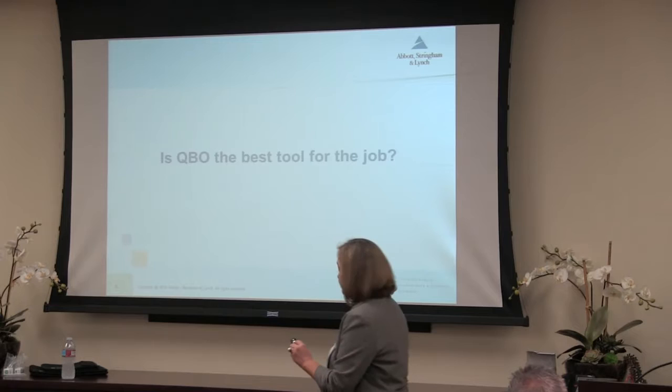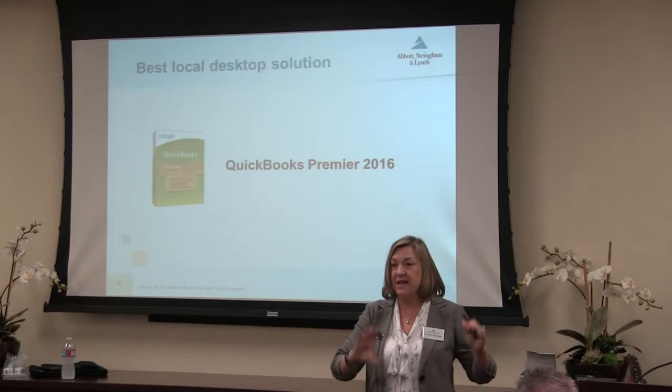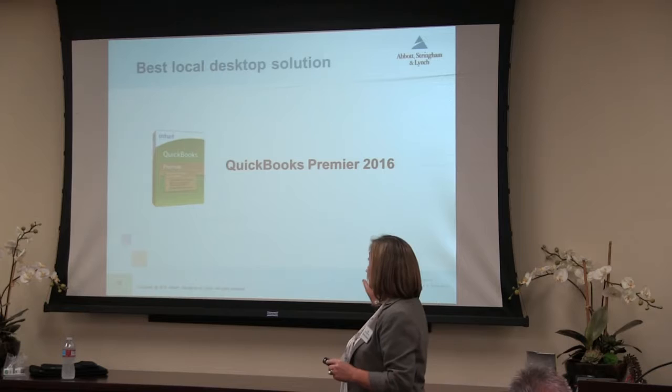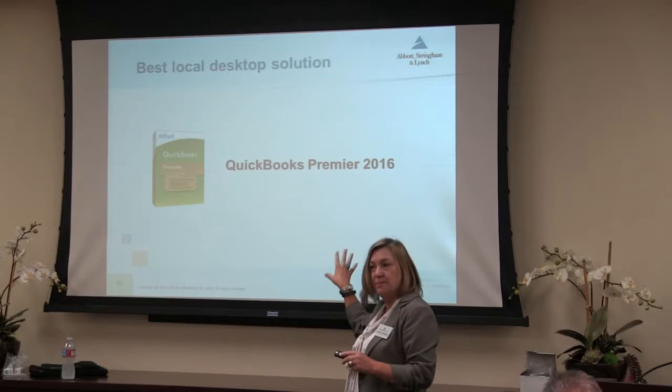So Fernando had talked about the cloud-based and the local desktop. If you've decided for some reason that you're not going to choose the cloud-based, which was our recommended option, then the best local desktop solution would be QuickBooks Premier 2016. There's a couple different levels of QuickBooks. This is the middle one, again, kind of like we did with QuickBooks Online.